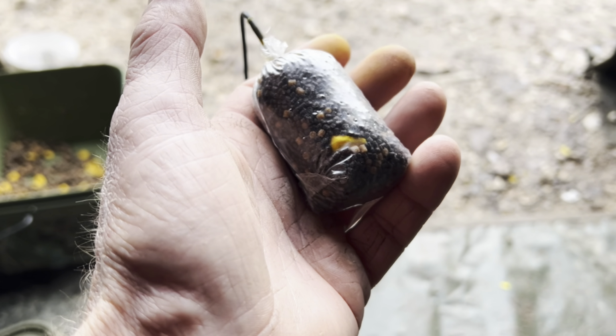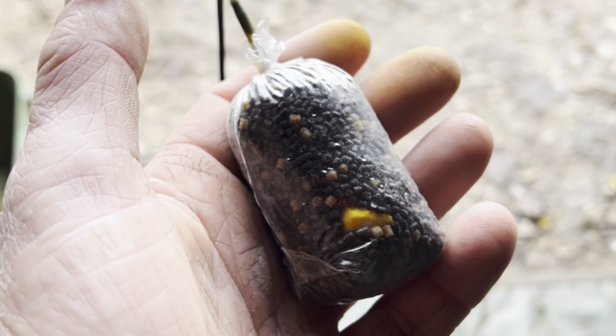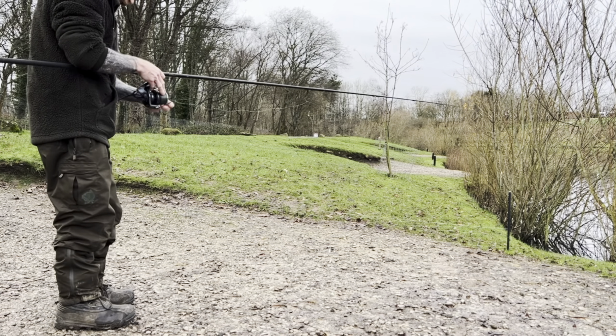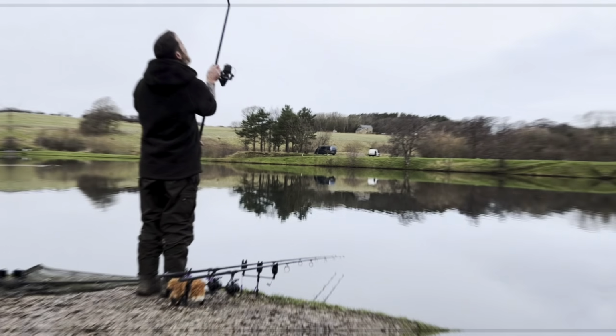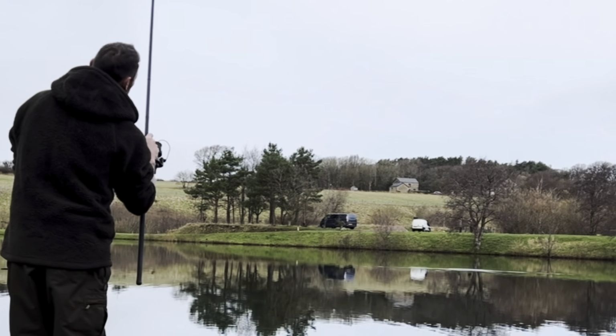The key, keeping it simple, solid PVA bags presented effectively and fished with confidence, with no overcomplicating it, just trusting the tactics and letting the campaign unfold. Honestly, I never thought it'd go so well, and I've got another 2 months to go.